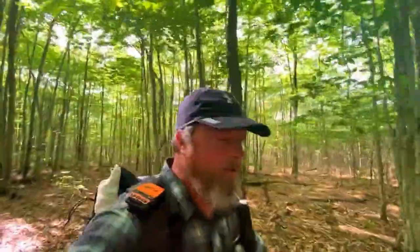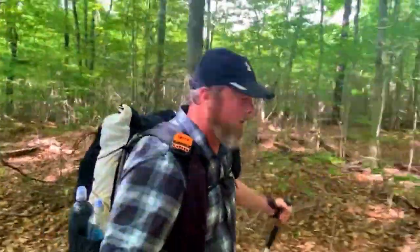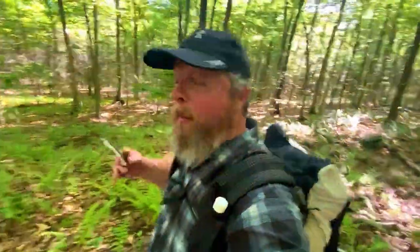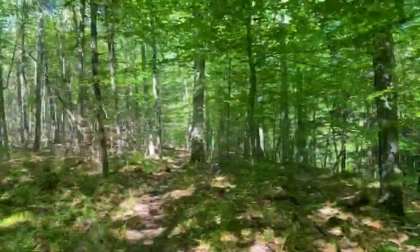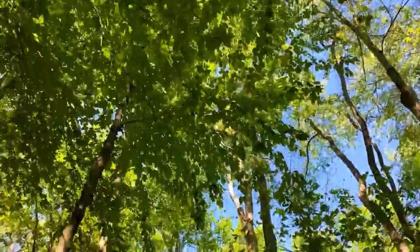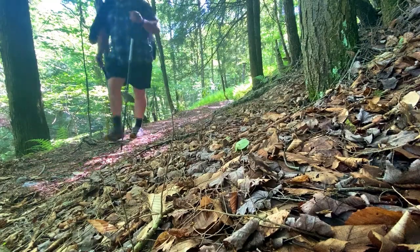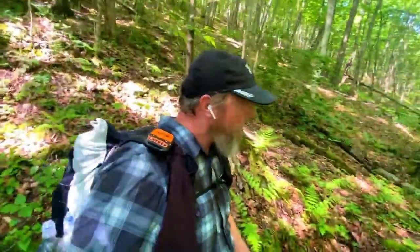Well, let's talk about my gear. I pretty much downsized to my mostly warm weather gear. Second breakfast. Well, I think I'm coming up on the waterfalls, which I think are part of Doe Run.